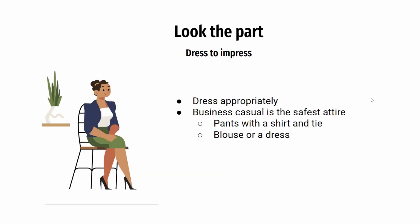Moving on to the fourth tip, which is look the part. By dressing appropriately or dressing to impress, it sets the ambience of the interview. Going in with business casual attire shows professionalism, and that can include pants with a shirt and tie or a blouse or any dress of your choice.